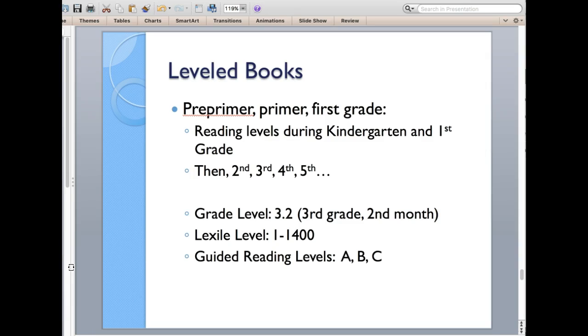Knowing about leveled books, so there's pre-primer, primer, and 1st grade. Reading levels during kindergarten and 1st grade, then of course 2nd, 3rd, 4th, 5th, 6th. When it says grade level 3.2, that's 3rd grade in the 2nd month. The Lexile level is from 1 to 1400, and then they also have guided reading levels of A, B, and C, and as you move up in the alphabet, that means you're getting higher. You could see the questions kind of phrased and the evidence given in these different forms. So it's really important to know exactly how the leveled books work.